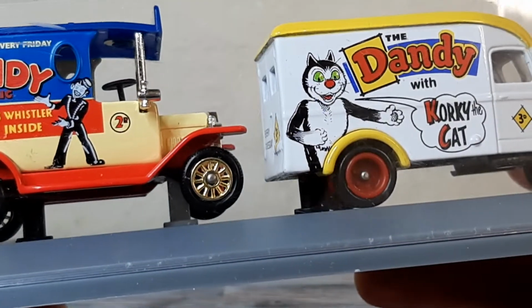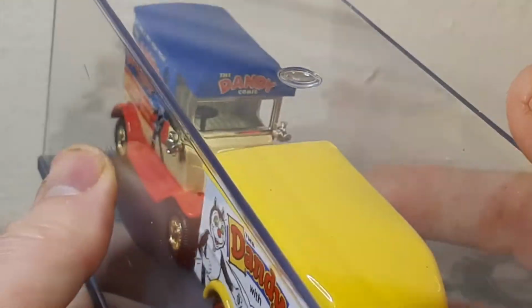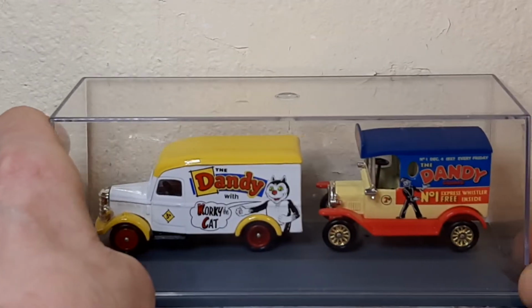And there we go. You know, these are fine old British establishments. And I absolutely adore these. I would never part with these.